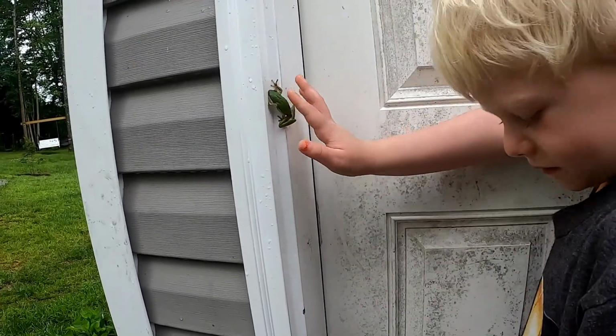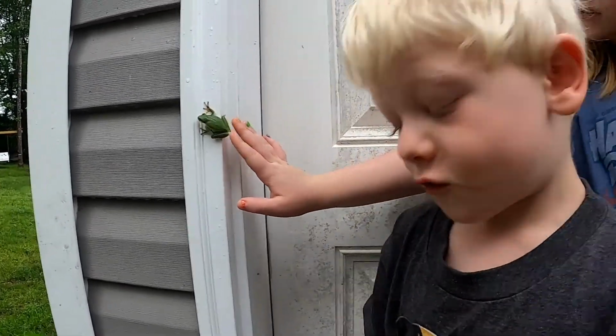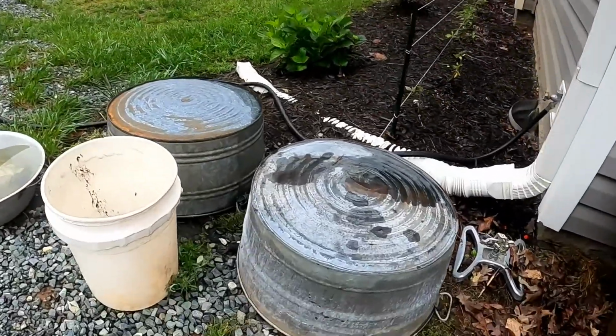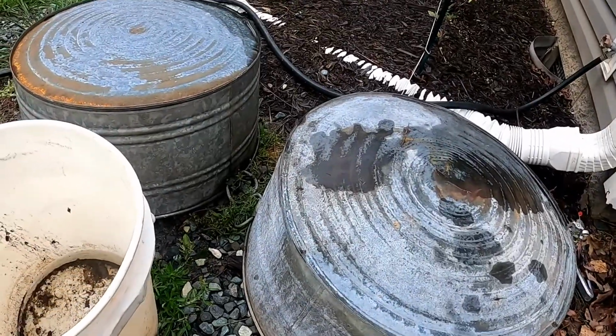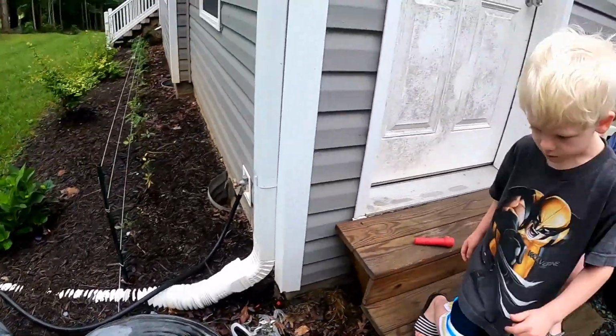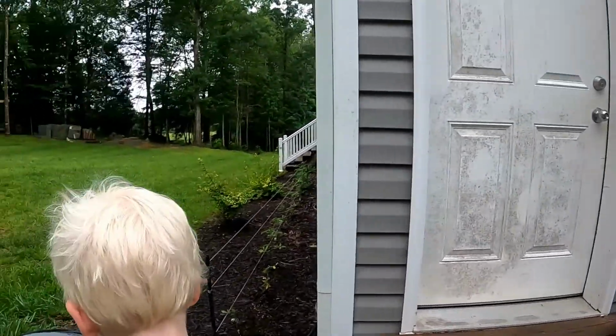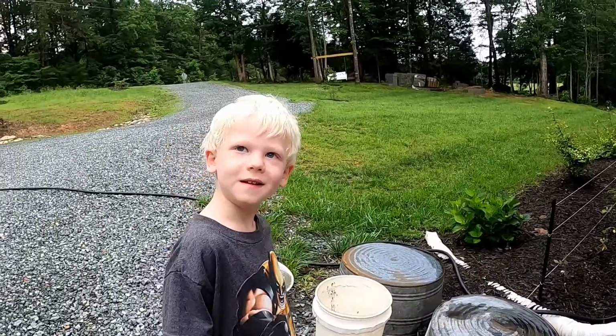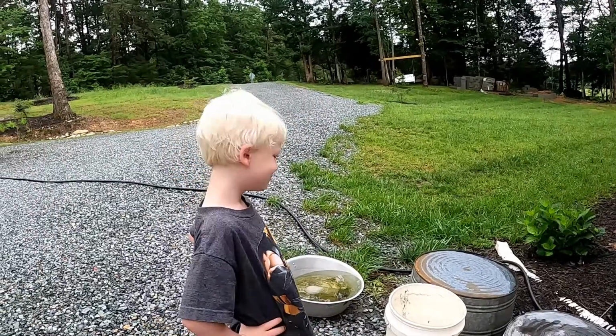All right, bye, Fred, and all your friends. Fred always comes to our house. Yeah, Fred lives here. I can't believe how far. It's like a squirrel can jump so far. All right, until next time, froggies. Bye-bye. Fred shouldn't get away. He needs to go to his home.